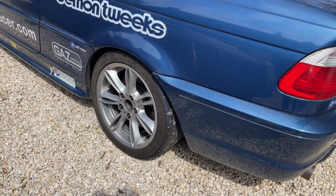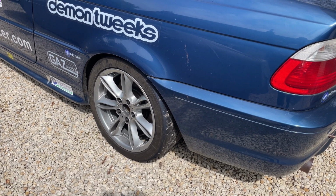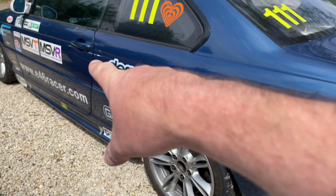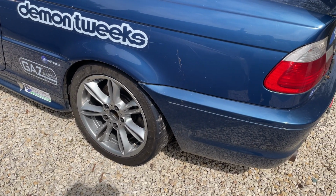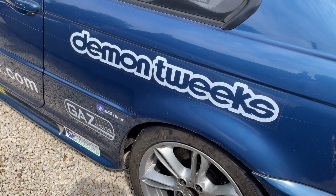Ride height is down to a minimum of 50mm clearance at the lowest point. That's a drive-by test that they may do at scrutineering. And it's got coilover suspension all around, front and back, and the rear internal springs have been removed in favour of a coilover arrangement. That's from Gas Shocks, Gas Gold.